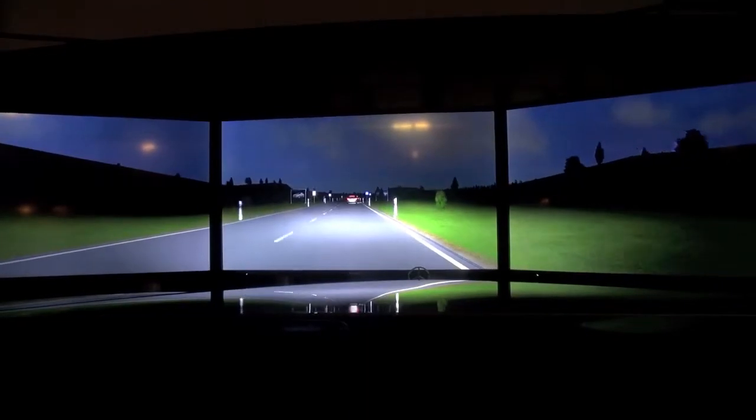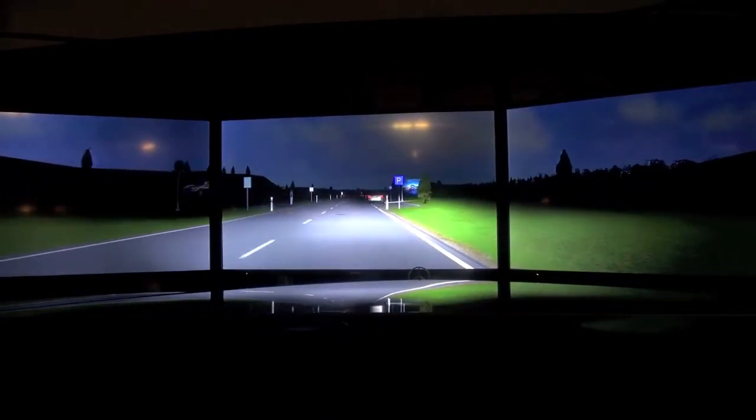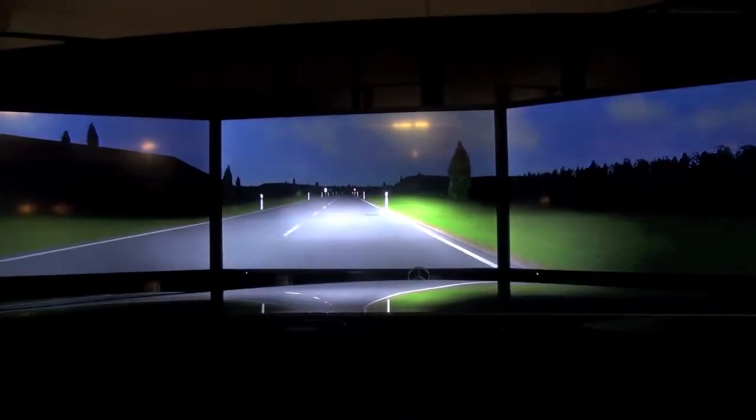But the whole new thing is a pedestrian detection. Oh, he sees that I'm too dangerous. He just said, "Keep going."